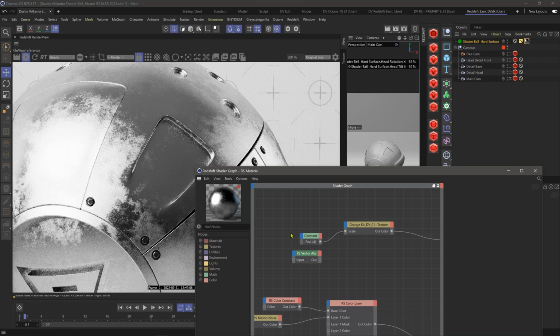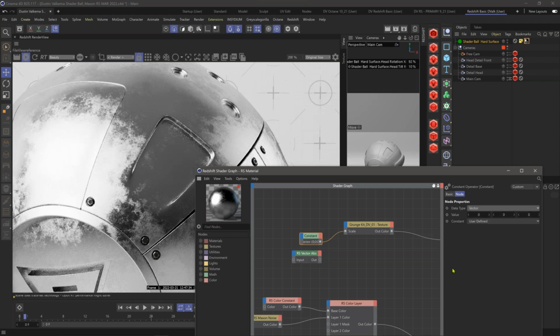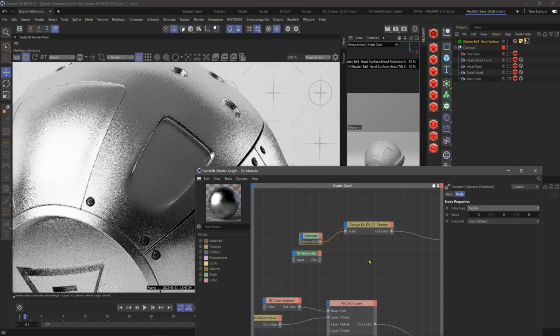Charles was also saying, I think this is the case, you can change in the constant the data type to vector, and it should then give you those. It's just like C4D, isn't it? There's so many different ways to do the same thing. Yeah. For me it's just that with the vector node, it's just there. There's 100 different ways that we could do it.